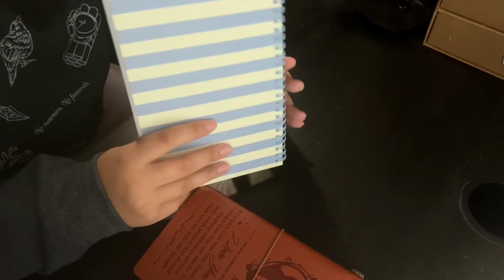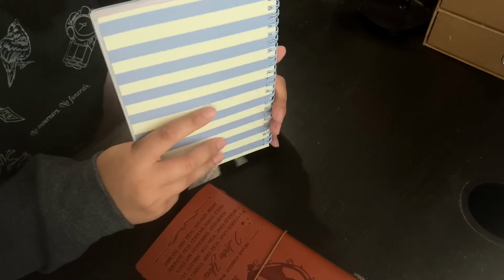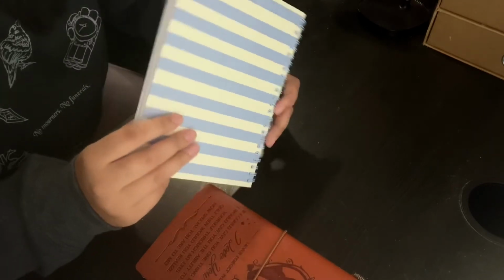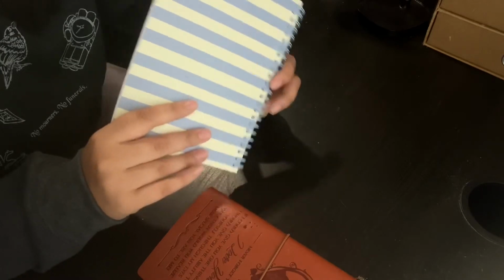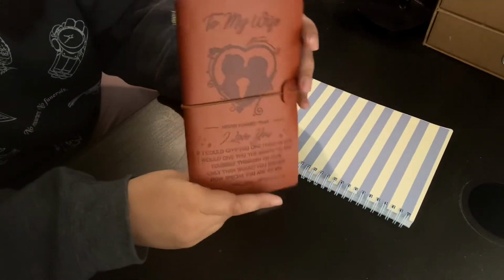It was £1. I thought, why not? I could use just a disposable notebook to write in, as opposed to one that I find that is cute and I don't use at all. This has got all my notes for the second draft of Project Mystic written in it, so this is that outlining revision book. And the last one that I have is my travel journal.